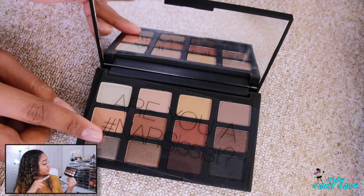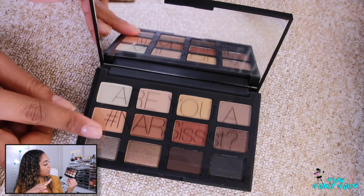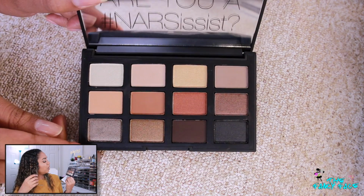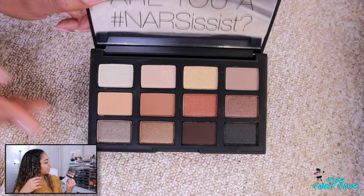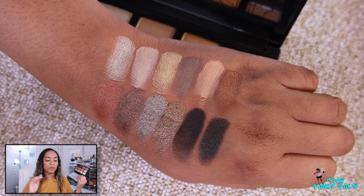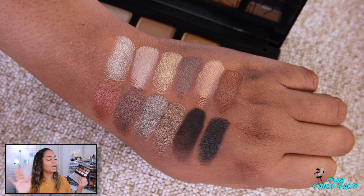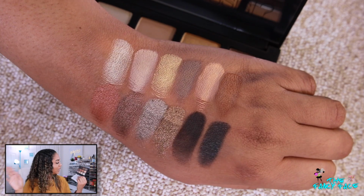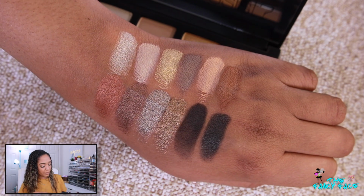It has some shimmery bronzy shades. One is like a tannish bronze, or a taupey bronze, and then one is a golden bronze. And the texture, they're really soft. They're not hard pressed. That's what happened with another palette that I got from them. It was so hard pressed that it was hard to pick up. It was not good. But this is smooth. It's beautiful. They apply beautifully. They blend out nicely. And I'm glad I got my hands on it.